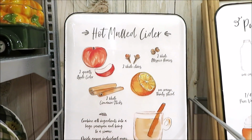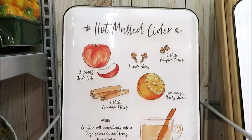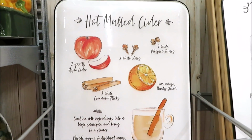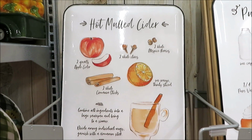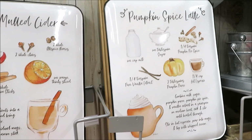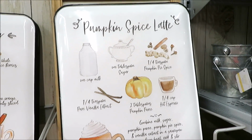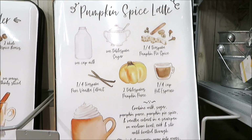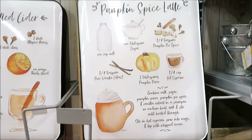And also for $16.99, these two enamel pieces are gonna be the close second place. So this recipe is the hot mulled cider. I think it's really adorable, but I think the pumpkin spice latte is probably going to be a little more popular. They are white enamel and have a little bit of black trim to them.